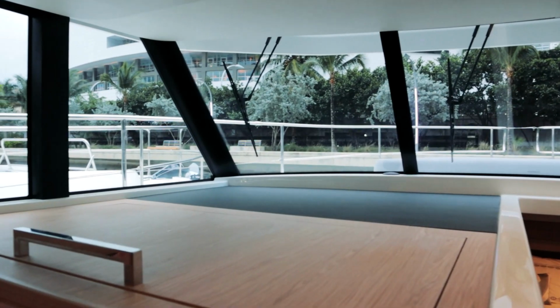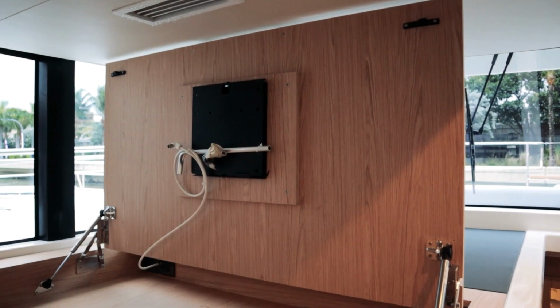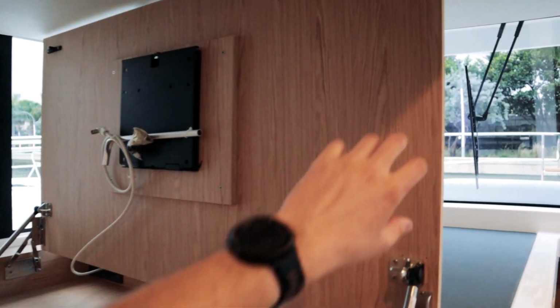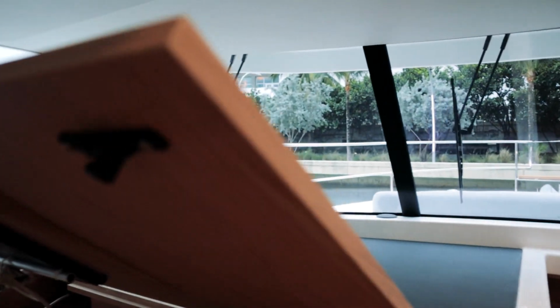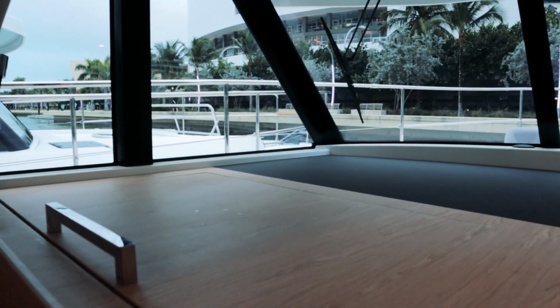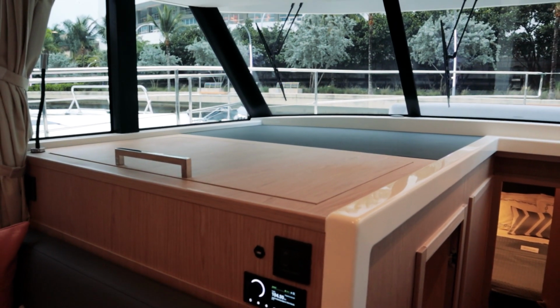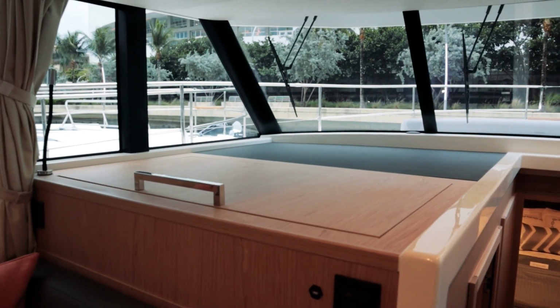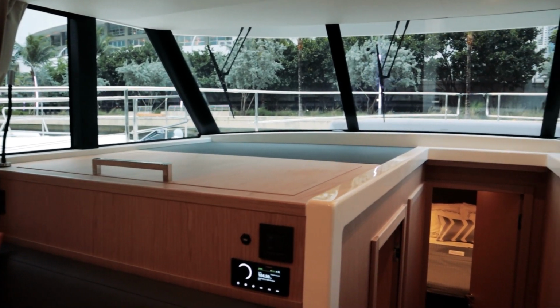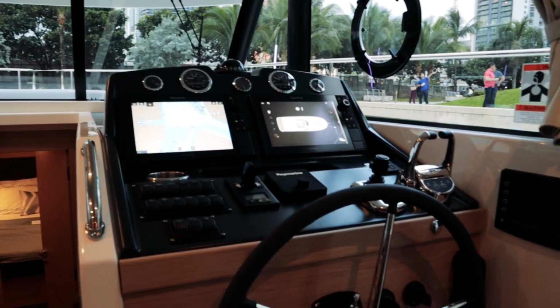I do wanna point out this space. That guy opens up on some gas struts, and that is where you can mount a 43-inch television there. I like the manual lift and close. There's no fancy James Bond electronic stuff that lets your TV come out from a hidden compartment in the ceiling or anything like that. So there's nothing to break. You just open it up and your TV's there. So that's really cool. But we will flip over here to the helm.